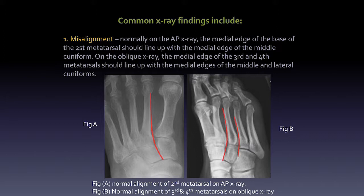So that's where the oblique x-ray comes into play. On the oblique x-ray, that takes that out of the equation and clarifies things. You can see these bones a little bit clearer, and you can also see the edges of the middle cuneiform, and you can draw a line through each one of those. So the third and the fourth should line up on either side of the middle cuneiform. If they don't, suspect an injury.